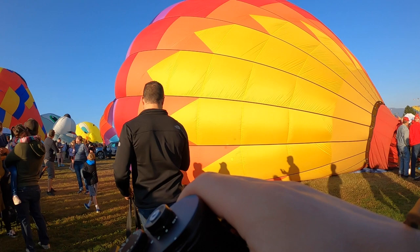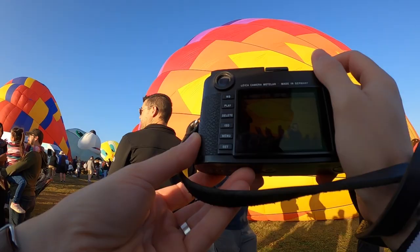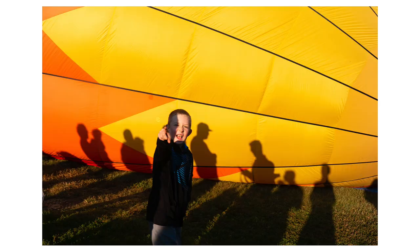I'll be hiding behind my camera here, but it was a sudden last second shot. You don't see him because he's behind the camera, but that's the shot that came out, and I thought it was really cool. It looks like he's pointing at the camera, but I think it's a balloon behind me.